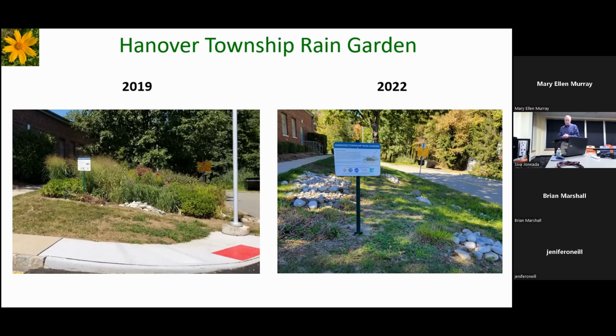No, I don't need an explanation. Yeah, because I said before, from Hanover Township. Right, but again, both of these rain gardens were put in as demonstrations. And so one question is whether this is a good demonstration if it's not still up.